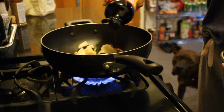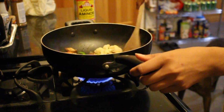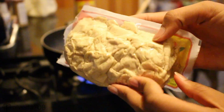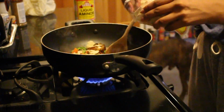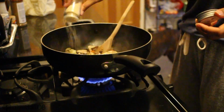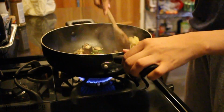I'm adding liquid aminos, which is essentially just a healthy version of soy sauce, and really letting the veggies soak in that. And then I found this vegetarian chicken at H Mart, which is so amazing. This is like my fifth time buying it. I love it. So I'm just piecing that apart into it and then adding garlic, ginger, and onion powder just as my seasoning and really stirring it together.